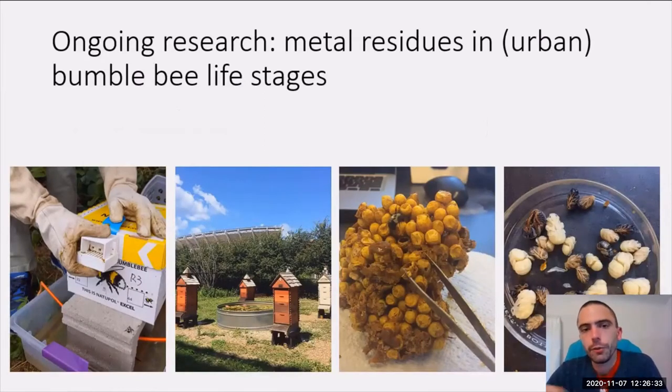And this touches on research that I've already done about a year ago when I joined Ohio State in Cleveland, where I set out bumblebee colonies in urban farms in Cleveland. And then after about 2 months, I dissected the colonies, and we'll be analyzing the different life stages of those bumblebees shortly for different metals.